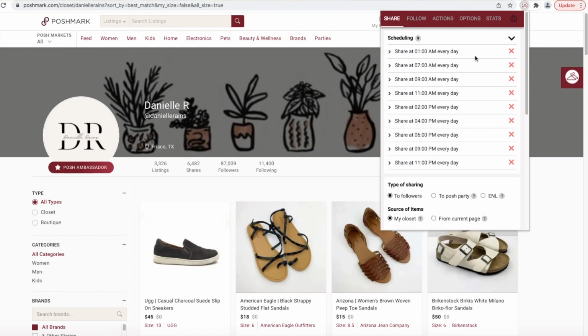I basically came up with this schedule by myself one day, and I said, okay, my closet's getting shared this many times a day at these times every single day. You can obviously do whatever schedule you want, but keep in mind, if you do choose to do a schedule sharing, you will have to have the Poshmark extension running in the background.